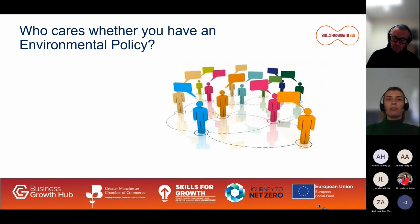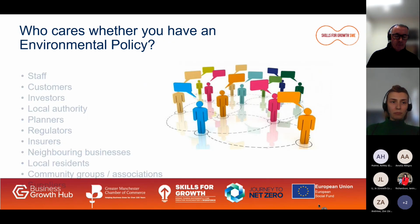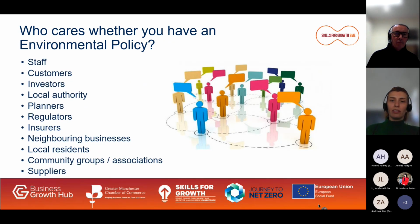So who cares whether you have an environmental policy? This is essentially anyone who interacts with your company. If we pick out a few of these with some examples, your staff would be interested. There is a consultancy called Anthesis, and they found in a survey of over 1,000 UK workers that 53% said sustainability was an important factor when choosing a company to work for.